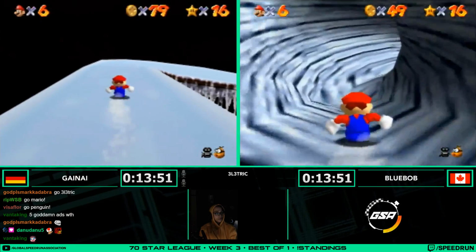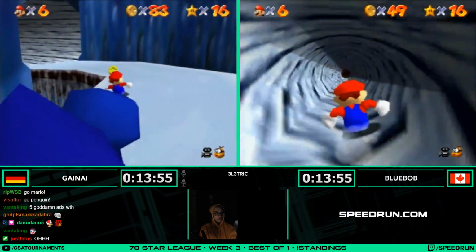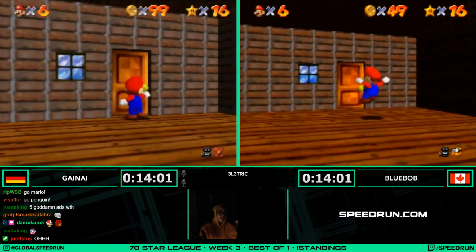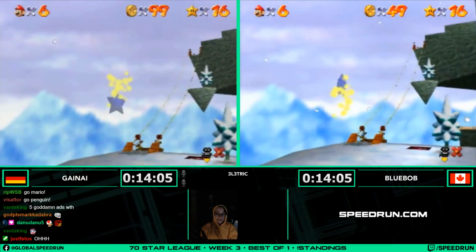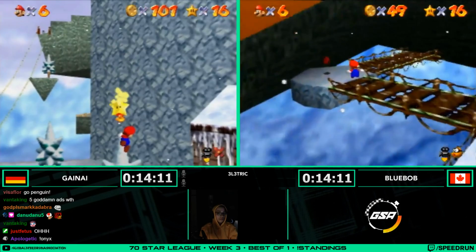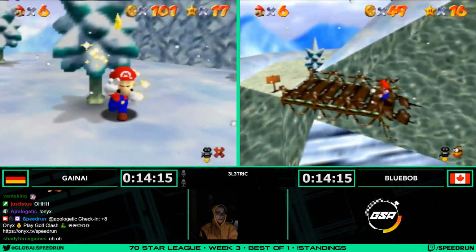Okay, this is a smart decision right here. He's just going to go ahead and take this shortcut and probably go ahead and get reds outside if I had to guess. He's gonna have to do something kind of weird as a backup. Gainai, though, also missing too many coins. Oh boy, this is gonna be an interesting race. There's gonna be some significant time loss, but who has more is gonna be a huge factor in determining the ultimate outcome of this race.